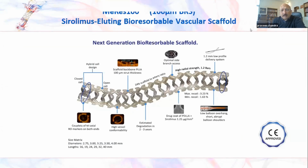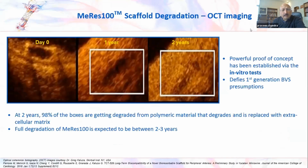So I think you have already shared that this is the structure of this absorbable scaffold. And as you can see here, at 2 years we hardly find any empty boxes. However, with the Absorb, we did see the full empty boxes at the end of 2 years and even 3 years. However, I have done many check angiograms now in the last year and this year also, with both types of these stents, the Absorb stents and also the MeRes which we did.